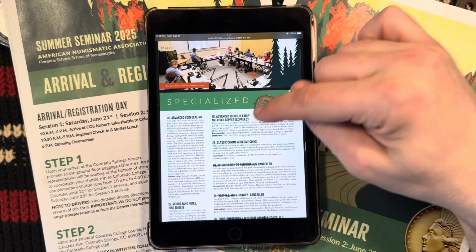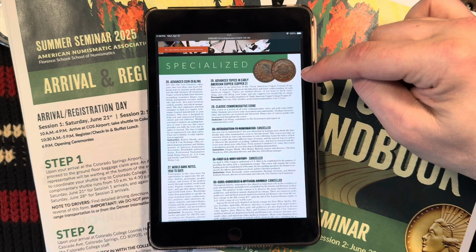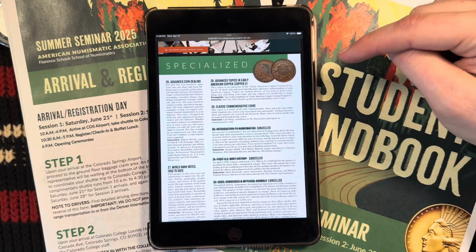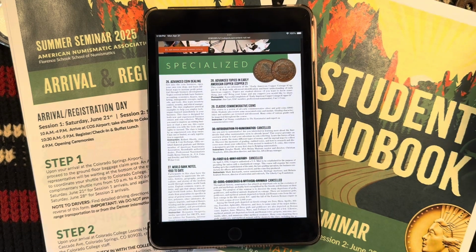Advanced coin dealing, world banknotes. Advanced topics in early American copper 2. I will be attending this course. So if you want to come hang out with me and Jim Carr, you should. It'd be a blast. I would love to hang out with any one of you. I had so much fun with the other students last year.